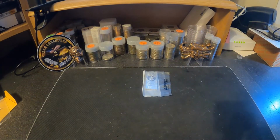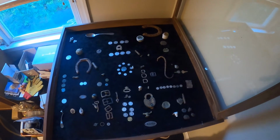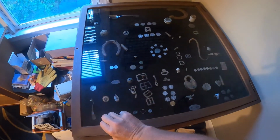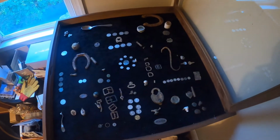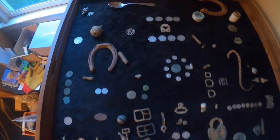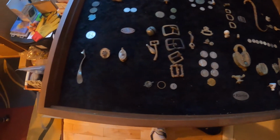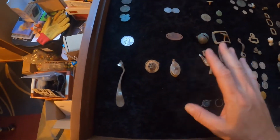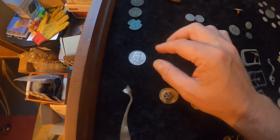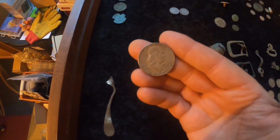So let's get started. All right, guys, so this is my little display table, and it has a glass top. Everything stays protected in here. It has a nice felt table here. And look at all these cool finds that I found in the last couple of years. I think we're going to start right over in this area and we'll work our way around. But I'm going to start with this coin right here. This is the only Benji that I ever found.